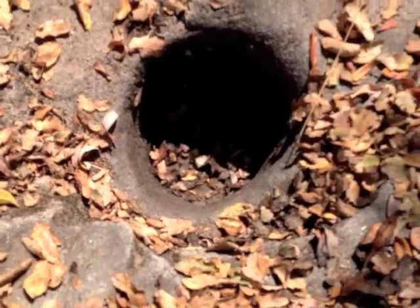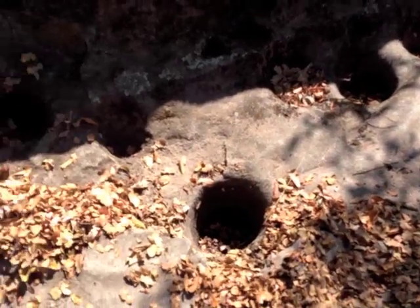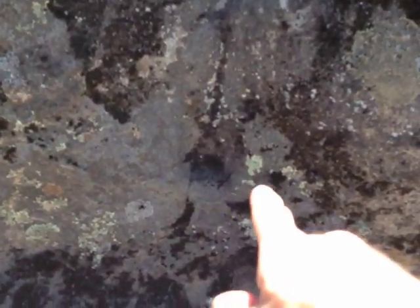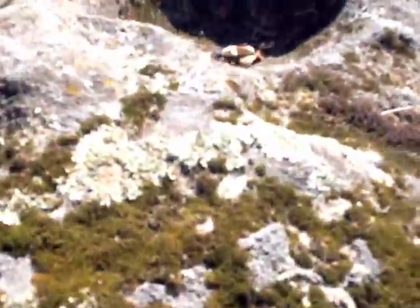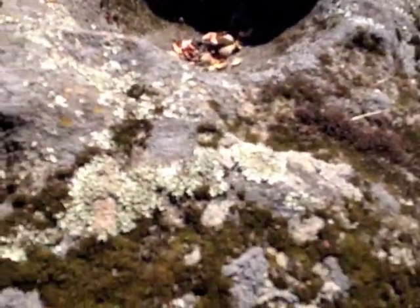Now they are everywhere, living in there. That's too bad. So we have a series of mortars there. We have some pecking area here, and right here, and a little bit going up towards the top there. And actually up on the top there's another mortar. You guys can see that up there.